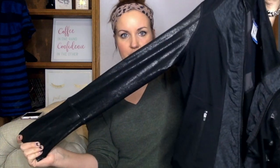So I don't have really great luck with Zella. Zella is really expensive at Nordstrom, but for resale value, I don't know why people don't buy it. Anyway, I'm kind of hoping this fits me, but this is a Zella athletic coat with a cute little see-through back. I kind of hope that fits.